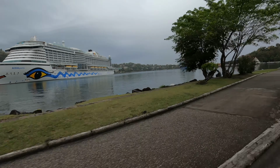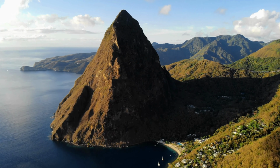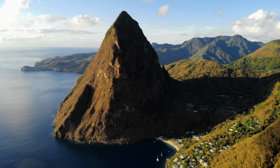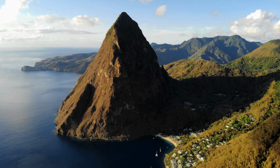After 8 hours on the island, we made it back to the cruise port and can now say that we hiked up St. Lucia's World Heritage Site. The excursion was a lot of fun, and we definitely recommend it for all people who like active vacations and adventures.